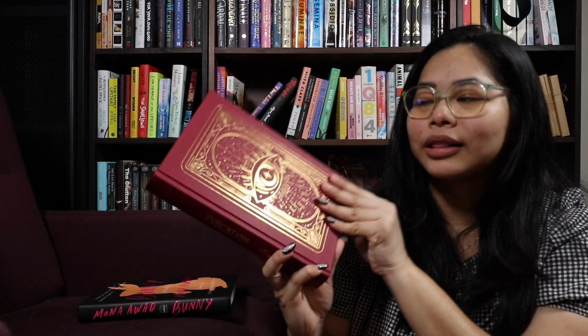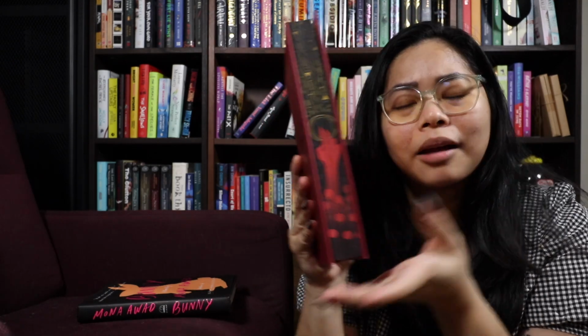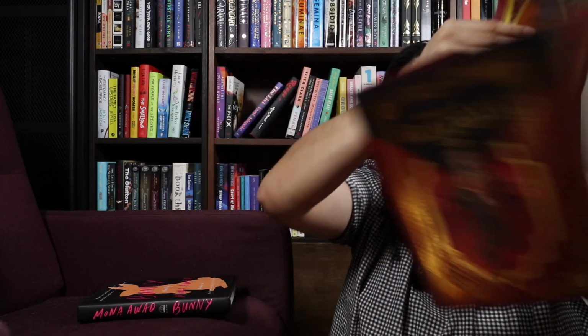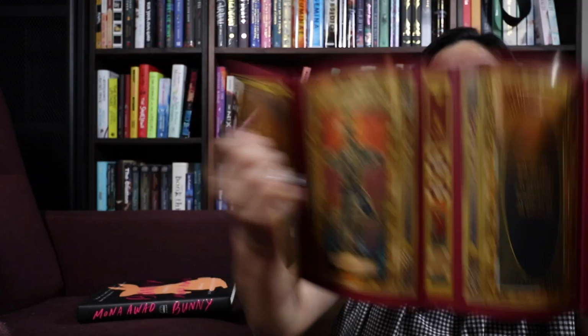And then, well, let me just show you first the naked cover. I actually really like the naked cover, and I also like the digitally sprayed edges. It's not my favorite, but it's not bad. And then this is the reverse dust jacket design, which is actually also nice. This one is more gold than red. I like that. I don't mind that.